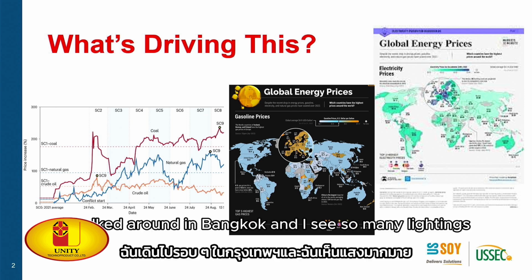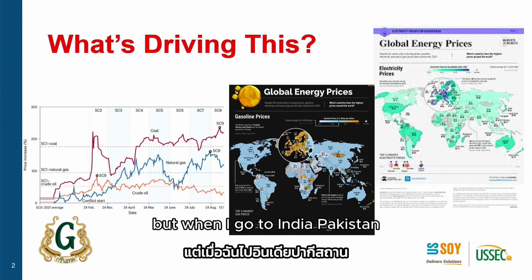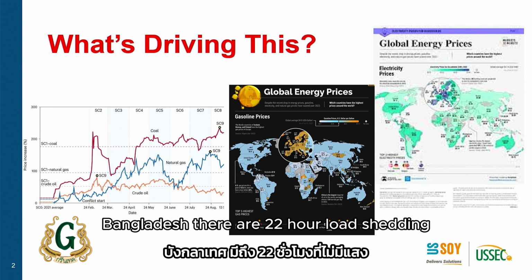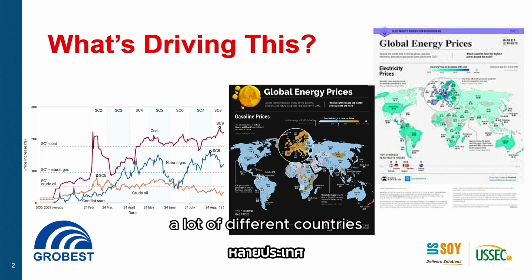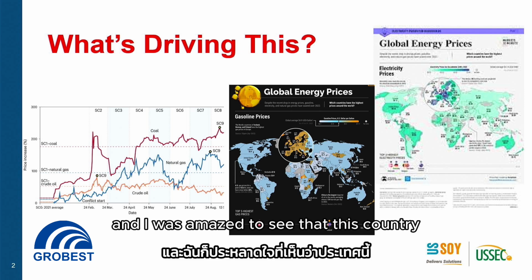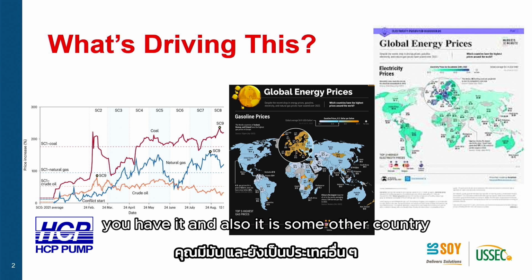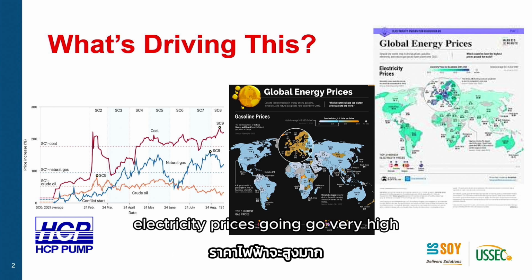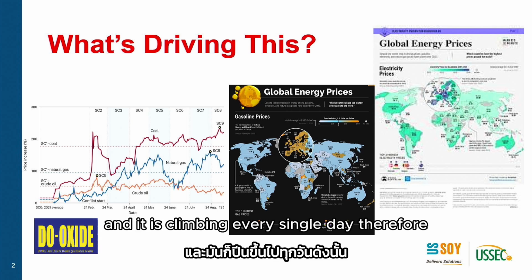I was surprised yesterday. I walked around in Bangkok and I saw so many lightings, all the power, all those lights. But when I go to India, Pakistan, Bangladesh, there are 22-hour load shedding. For 22 hours there is no power because they have a crisis there in a lot of different countries. I happened to be in one country recently, and I was amazed to see that this country has no privilege. You have it, and in some other countries the electricity prices are going very high. There are going to be energy crises there, and it is climbing every single day.